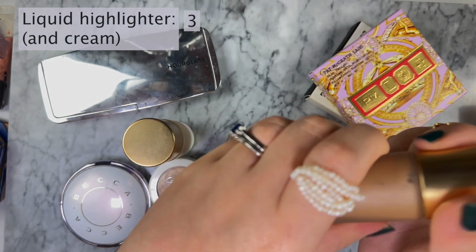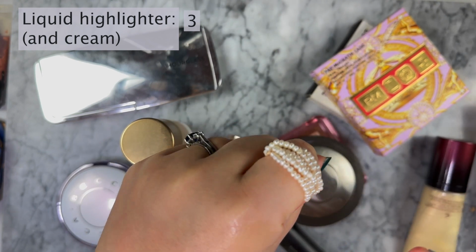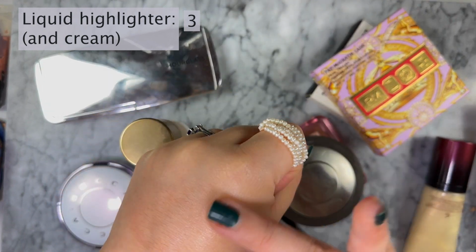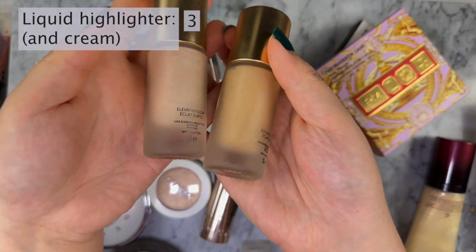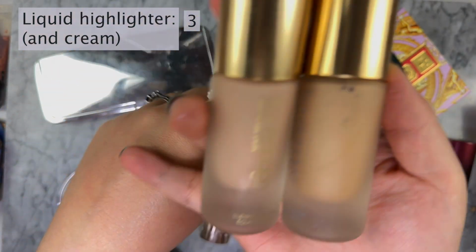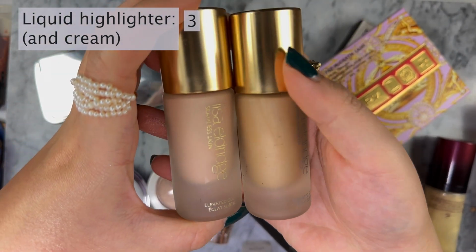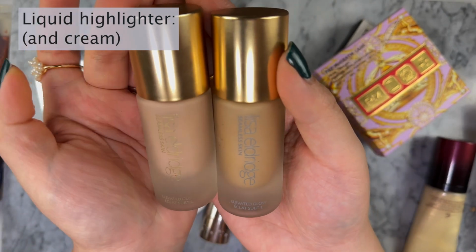It's got a very similar vibe to the Charlotte Tilbury, but I almost feel like this is more of a highlighter than an under-the-foundation type of primer product. I really enjoy wearing this as a liquid highlighter, and I don't find it lifts up my foundation either, which is another bonus. It doesn't feel sticky. Lisa Eldridge products are honestly very, very good. And this feels super luxe as well with the matte glass bottle.